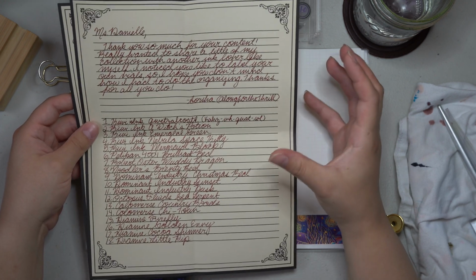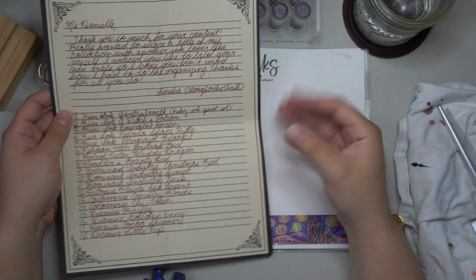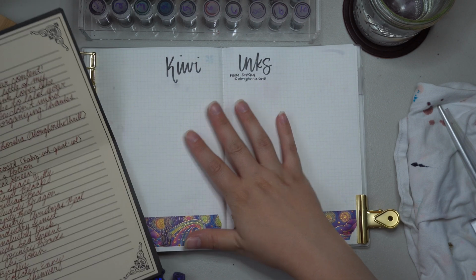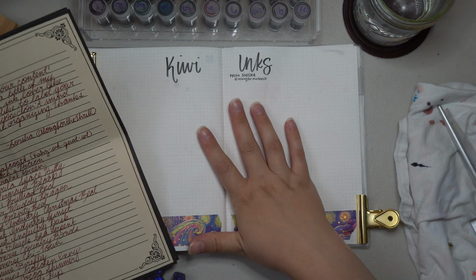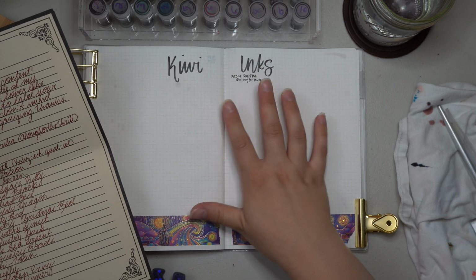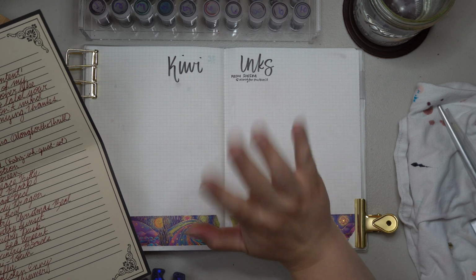I wanted to focus mainly on a new brand of inks that she sent me, or a new-to-me brand, which is Kiwi Inks. So she sent me 5 different colors, and I'm gonna do my best to pronounce them correctly and showcase as much as I can in larger swatches today. And so we're only gonna be doing 5 inks.